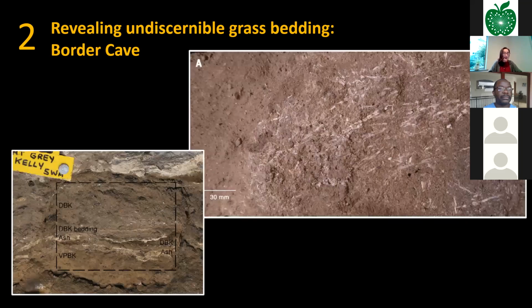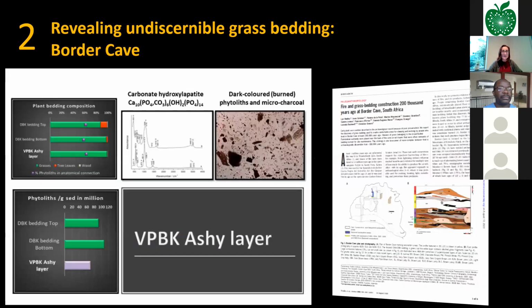But at Border Cave, an older bedding was dated to 227,000 years ago. But this one was identified, preserved as a silicified layer. This means as a layer composed mainly of silica remains, and these silica remains are mainly phytoliths.